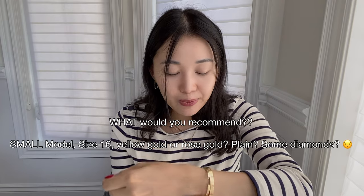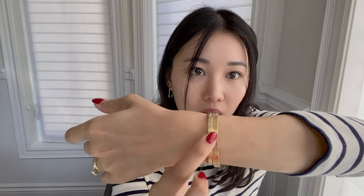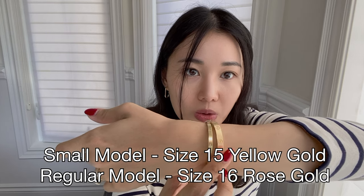I'm thinking that if one day I do decide to sell this bracelet to fund another purchase or whatever, I might just buy it in a size 16 to match my love bracelet and maybe with diamonds. Not really sure, but yeah, because I don't have any plans to wear a stack right now. By the way, my love is in rose gold, so the tone is slightly different. This small is in yellow gold and the regular is in rose gold, so they're slightly different tones.